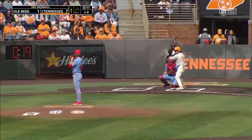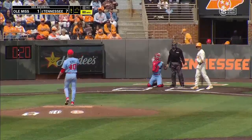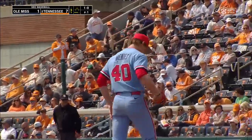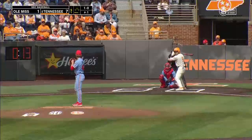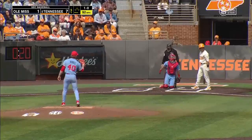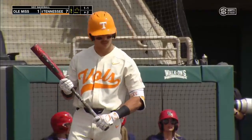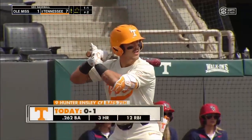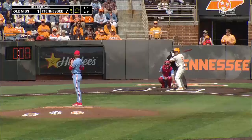Changeup. Slider works more like a cutter, and it's an easy 90-94. He misses to Hunter Ensley. There's a strike at 92. Well, we have seen some impressive lefties in this series. Of course, Liam Doyle yesterday, what he did was nothing short of sensational. 10 strikeouts over his dominant work in 6 innings.